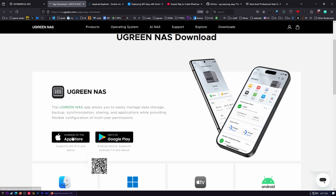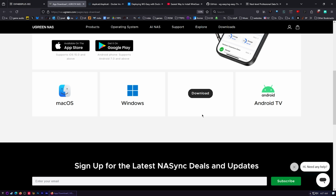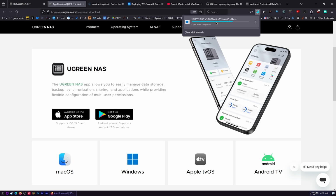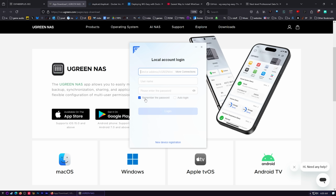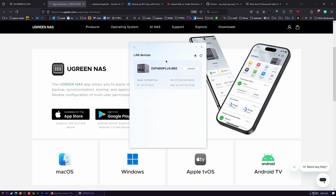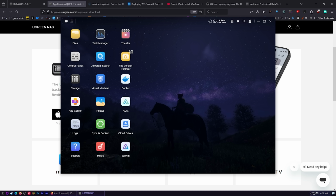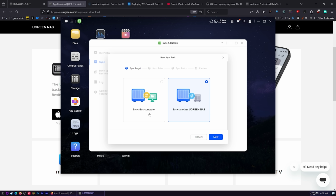But in order to do that, we'll need to download the UGREEN NAS app for our computer, and you can get it on all the different platforms. No Linux support right now. Gotta grab it right here, the Windows 64 version. Just install it in the default location. All right, so we can go ahead and scan for it. If you don't know the IP address, which I do, but whatever, click on connect, and then we'll just connect right here. All right, now we're logged in right here. So that's installed. And now we've got two things. We've got the sync to another UGREEN NAS, but now we also have sync this computer.